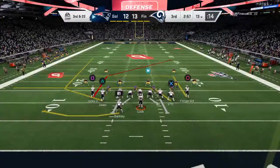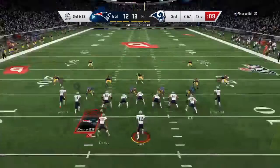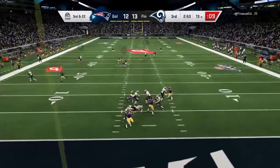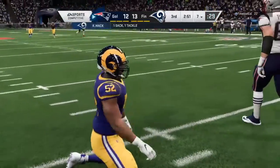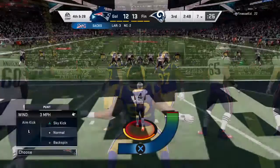New England on third down. They've hit 2 for 4 thus far. This will be third and forever. Throwing his Locke. And he's going to be brought down back at his own 6-yard line. That's sacked by Khalil Mack.